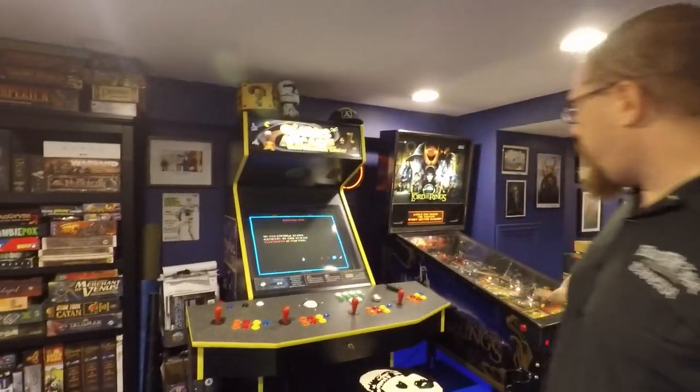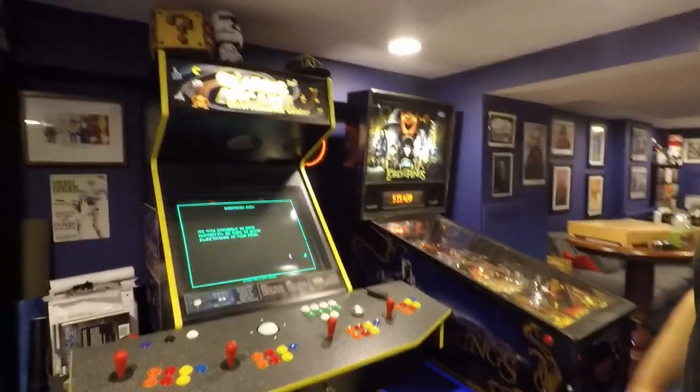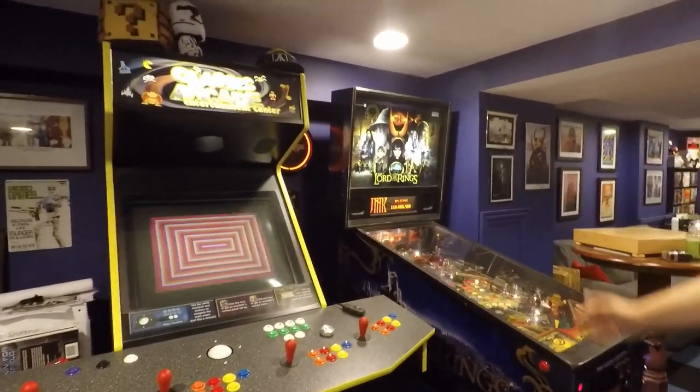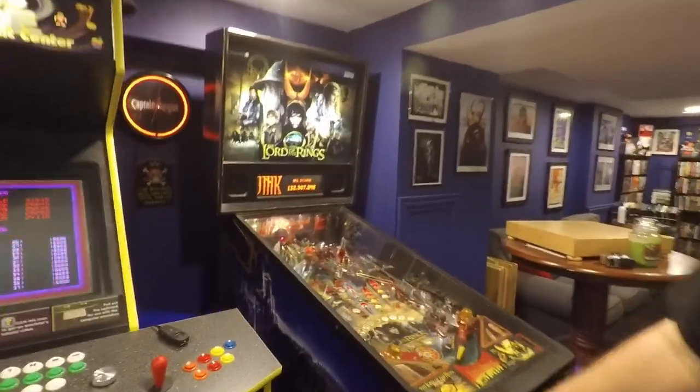Lynn is behind the camera, and there's Fenris the Board Game Dog. Here is my arcade. So now, in addition to being really into board games, in this house, we're also big fans of classic video games and pinball. And this is one of my favorite pinball machines of all time, the Lord of the Rings pinball machine.